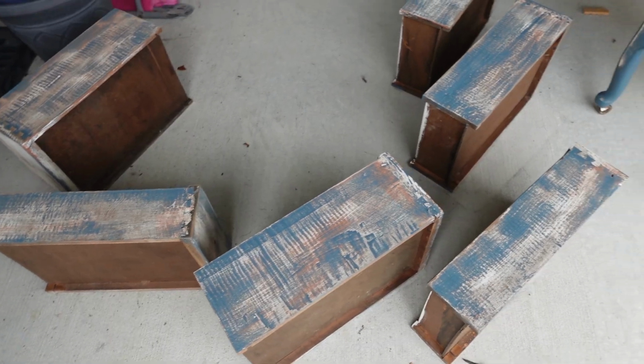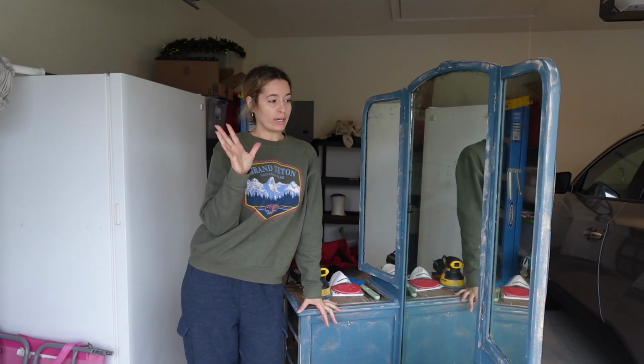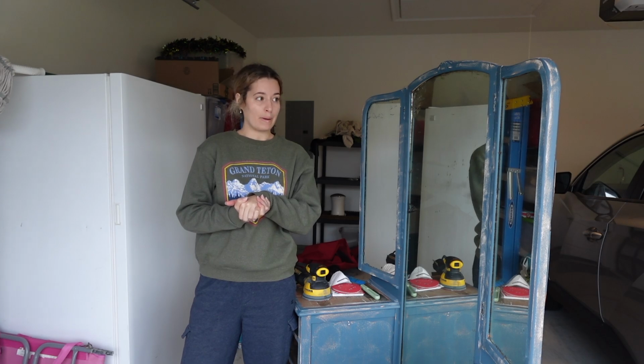Okay, all pieces of this vanity have been sanded and are almost ready to be painted. I'm going to give them a good wipe down and then we'll be heading to Home Depot and getting some paint.